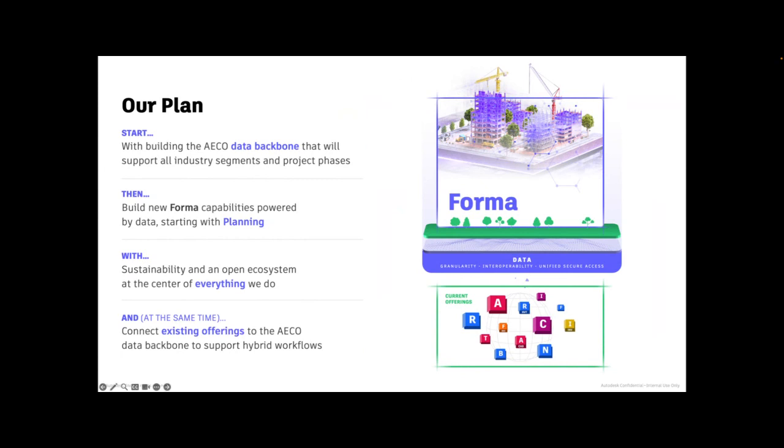And as we are expanding, sustainability and driving an open ecosystem will be at the center of our approach. So as we go along, we'll connect our existing product capabilities to the data backbone to enable hybrid workflows across Forma, other Autodesk offerings, and third-party applications.